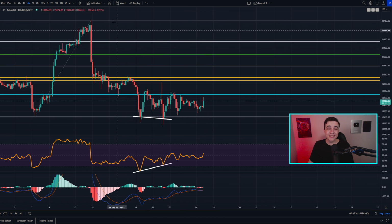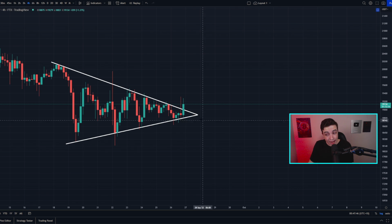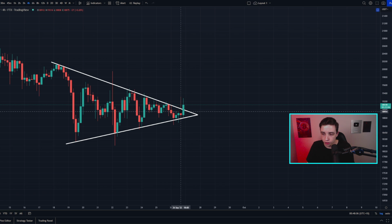But with that being said, staying on the 4-hour time frame and taking a look at this symmetrical triangle pattern, we are potentially seeing a breakout right now as of recording this video. But as of recording this video, we haven't actually seen confirmation for the breakout just yet, because what we need to see to actually confirm this breakout, whether we're breaking resistance or support, is at least a 4-hour candle close above resistance or below support. But if you want even more confirmation, then perhaps some more 4-hour candle closes or a daily candle close above resistance or below support can act as more confirmation.